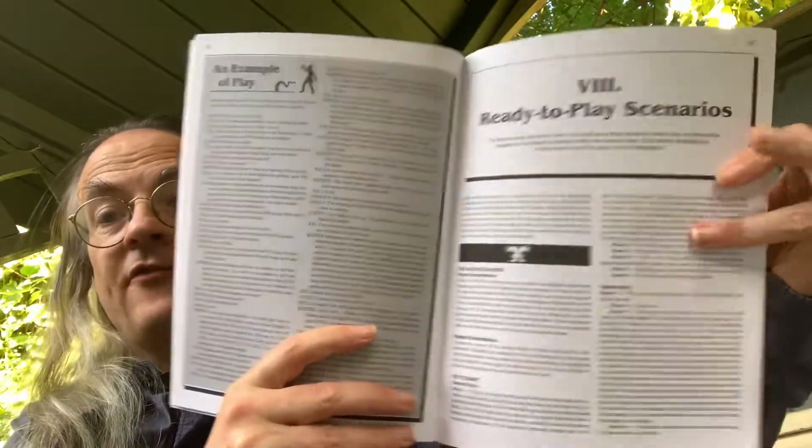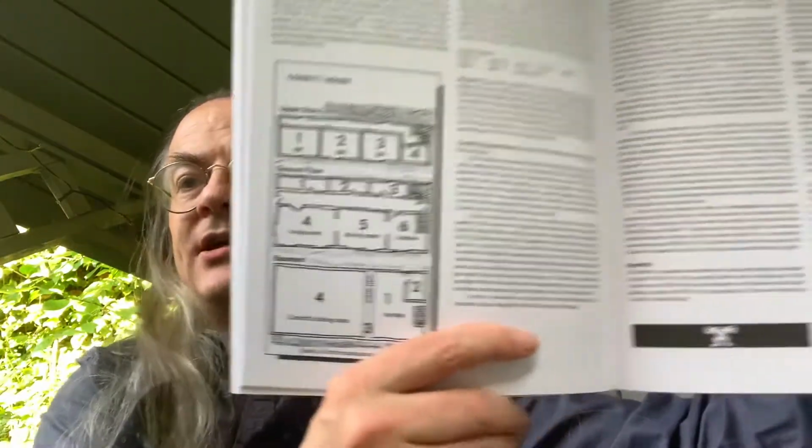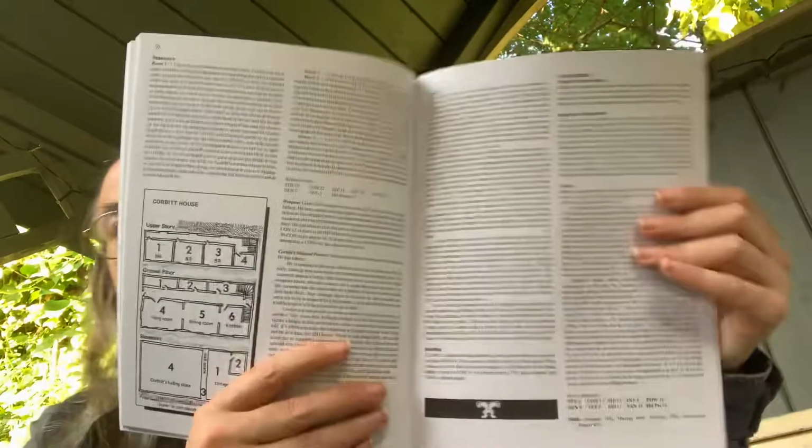And then we get into the ready to play scenarios, of course, starting off with the haunted house, basically the house of the late Walter Corbett, and probably one of the most played scenarios, I would have thought, outside of Dungeons and Dragons and things like B2 Keep on the Borderlands. But it's surprising how short this scenario is, because it's really just a page there, a 2-page spread, and then the last page, 4 pages. That's it, and you probably get a couple of good gaming sessions out of that.